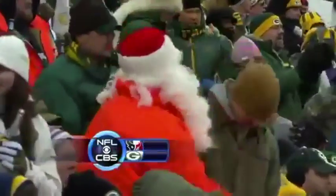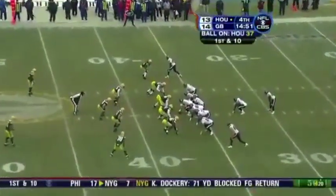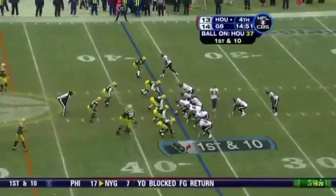Got a 1-point game. And welcome back. We've got a 1-point game as we start the 4th quarter. Packers with their first lead, but now the Texans will start at their own 37. First down.